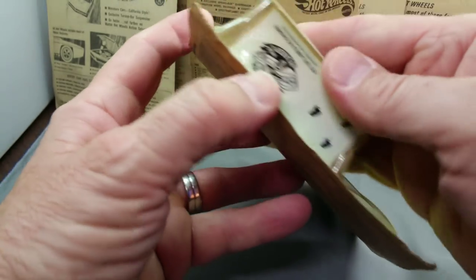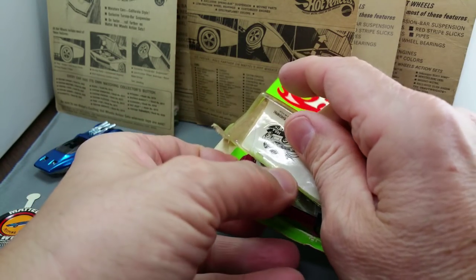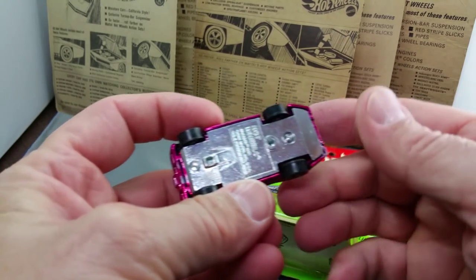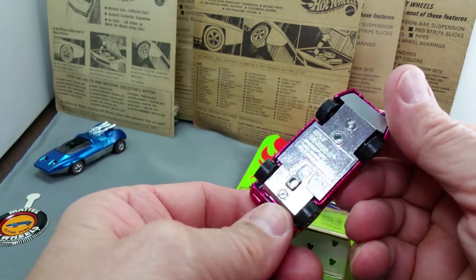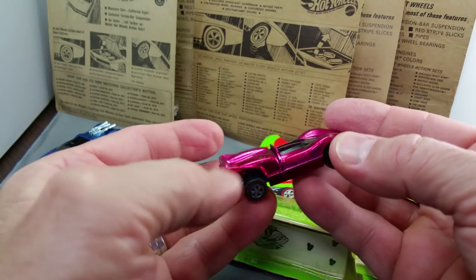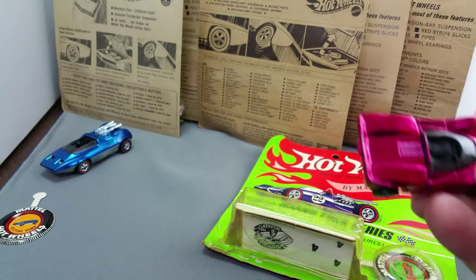Nice and fresh. And of course, the sticker sheet on the back, which are very desirable. Ooh, hey, look at that. Hey, it's not perfect on top, but look at that shiny base. For you shiny base collectors, I know there's a bunch of you out there. I'm one of them. I love a shiny base.